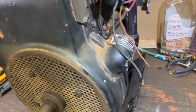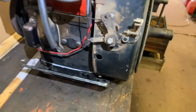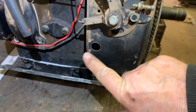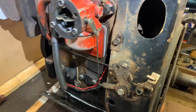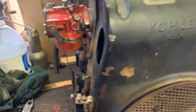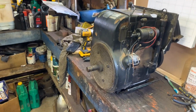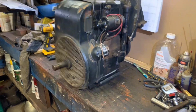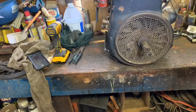So it's been quite a process. But anyway, it's together. And whether it'll run or not is the other question. Who knows? But there's that hole there that you just check the timing by. Yeah, so my guess is that it'll be tested for operation within the next week. I'd say by next weekend we'll know whether or not it's going to run or not. It would be very nice if it did. And I can get that tractor back up and going. And there we go.